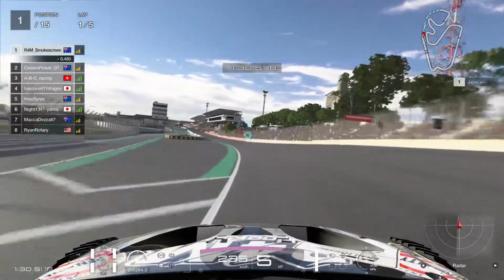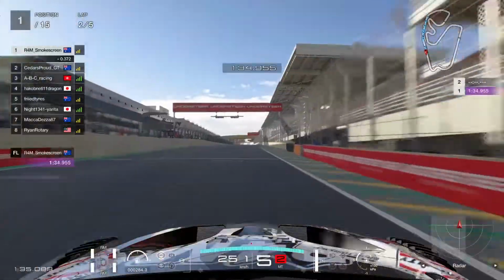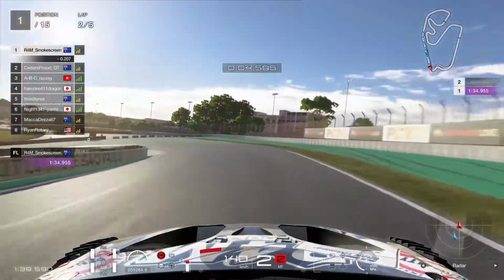But the interesting thing about Cedar's Proud is that he's actually driving the Supra, the strongest car for this combination. As we head up towards the line, it's a 34.9. That's not too bad of a first lap coming off pole position.